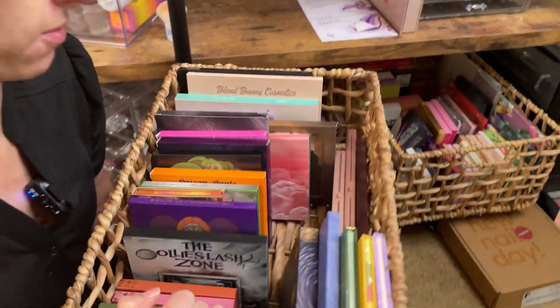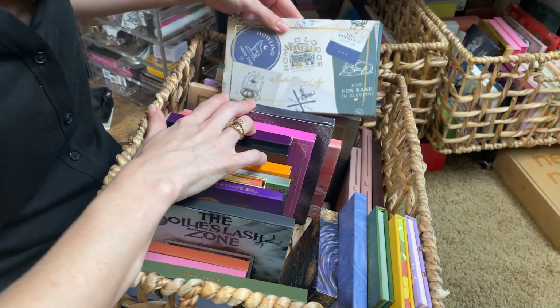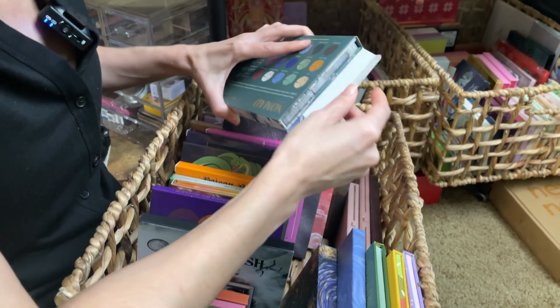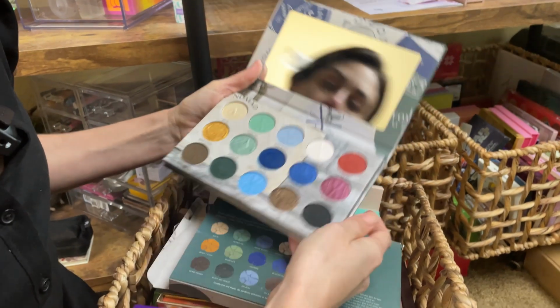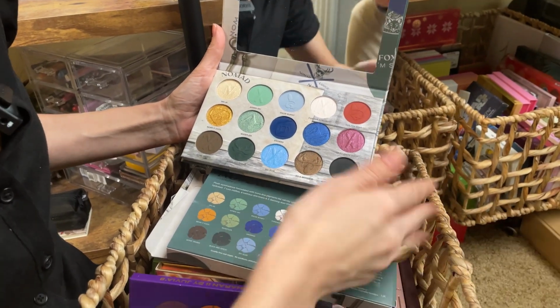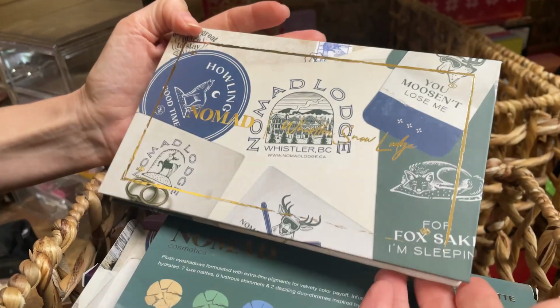So, wait. These are all my indie palettes. Yes, I'm gonna choose the Nomad Whistler Snow Lodge palette. I bought this at the beginning of the year, I still haven't used it yet. What is wrong with me? Don't answer that. I'm really feeling this. I know it's not very spring, but I'm feeling like I want to try this palette today. So that is what we're going to choose.